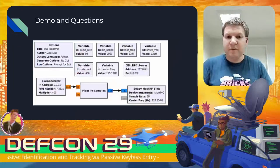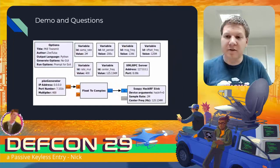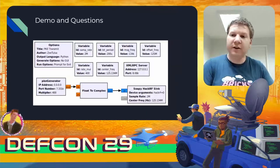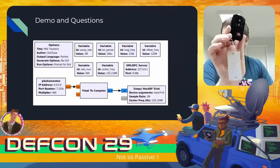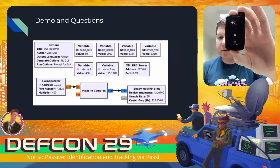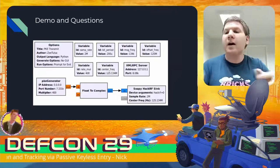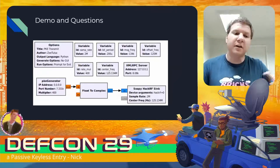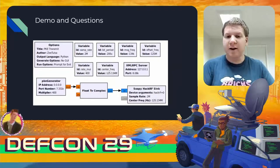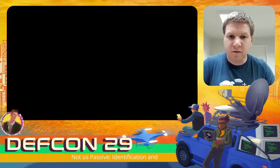With that said, I have a quick demo that will basically just show you the generation of the challenge message. I have two key fobs here. This is the key fob that is paired to our 2014 Toyota Yaris. This is a 2014 Toyota Yaris key fob that I bought off Amazon that is not paired. I'll show you how they behave with the challenge message, and then we'll also talk about what you can do to protect yourself against this attack. So I'm going to stop sharing here.